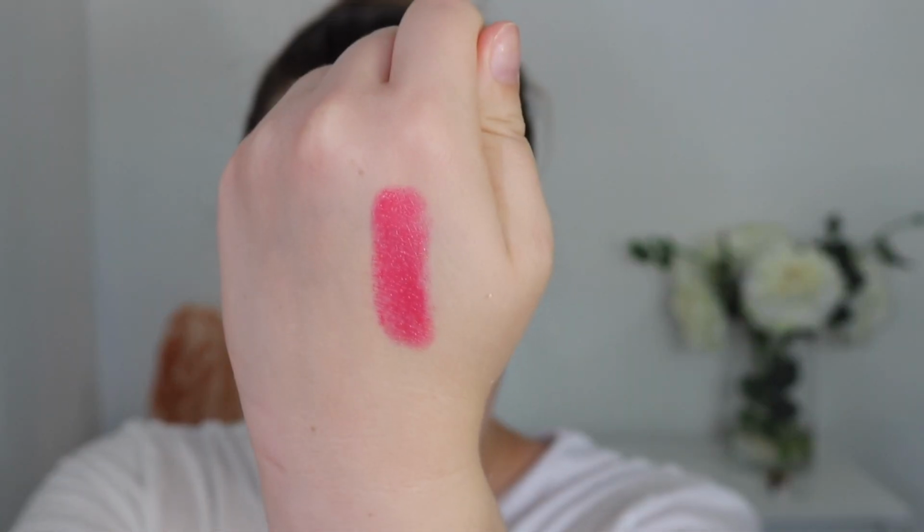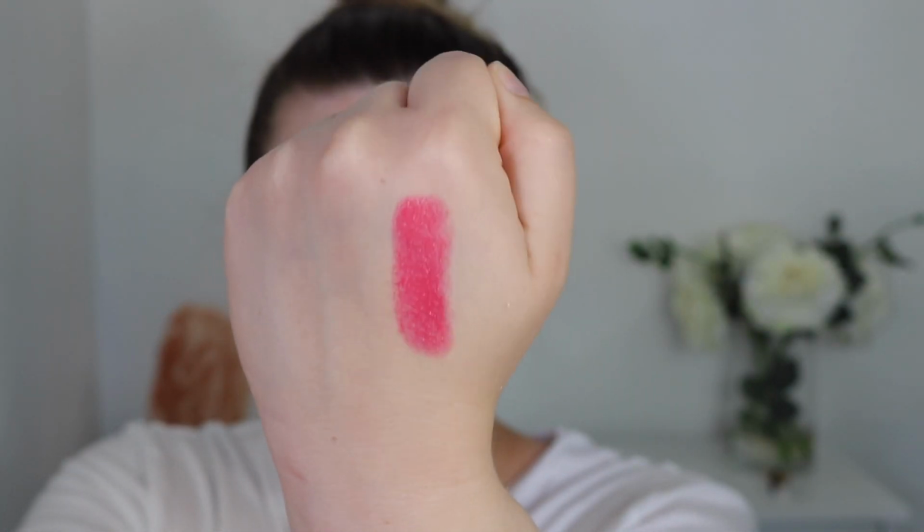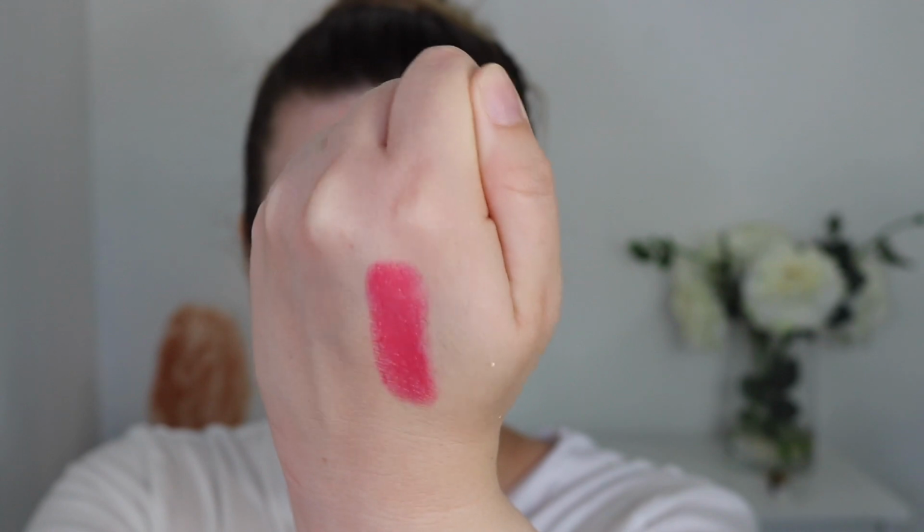So this is that first shade, Hello Fruity. Smells like fruit punch. Really pretty fuchsia color. Really like that. I actually love the brightness of this collection. Okay, the next one is Tropic Cute, a pineapple mango warm pinky coral balm.